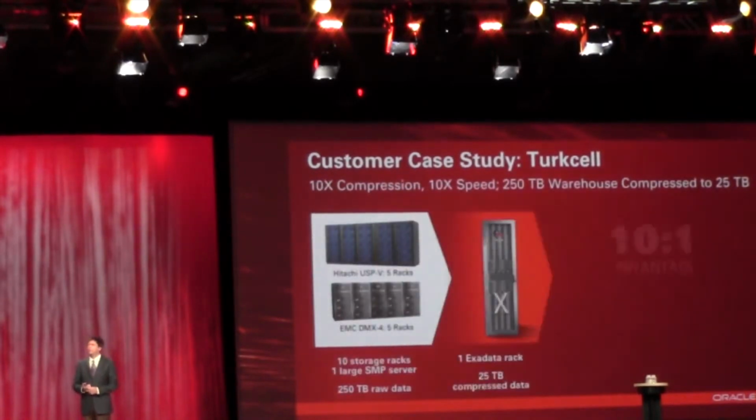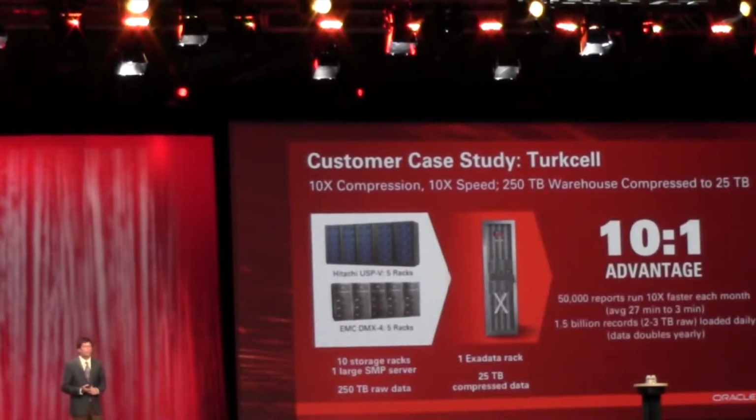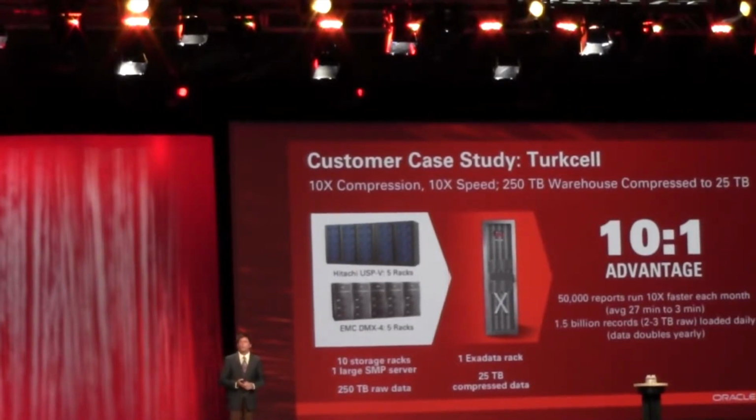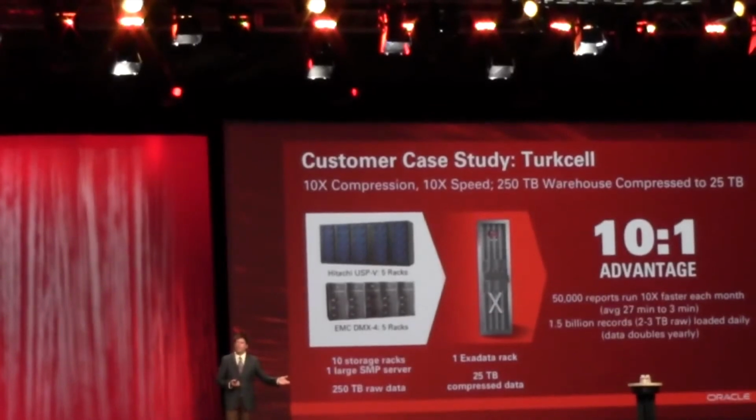Turkcell, moving to high-performance warehouse, a large Turkish cellular company, had a 10-to-1 advantage in terms of how we're able to consolidate old infrastructure. But the more interesting part of it is the performance. They compressed a 250 terabyte storage warehouse to 25 terabytes. That then reflected into their backup infrastructure and how much they had to manage. It was just a tremendous collapse in cost. But then the performance was just incredible.